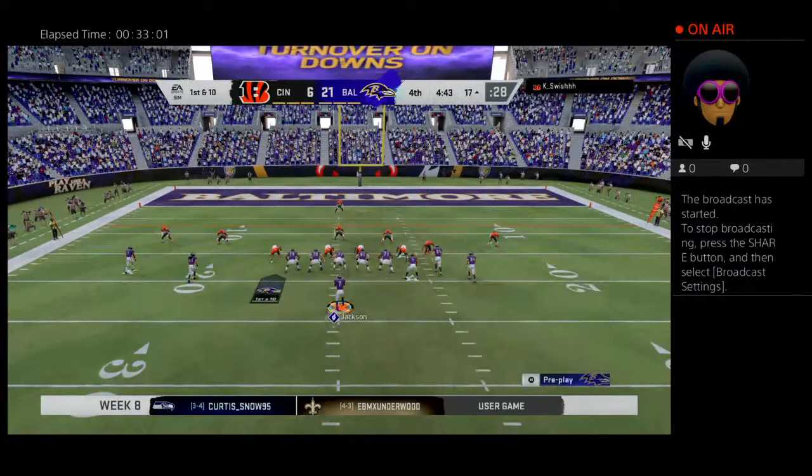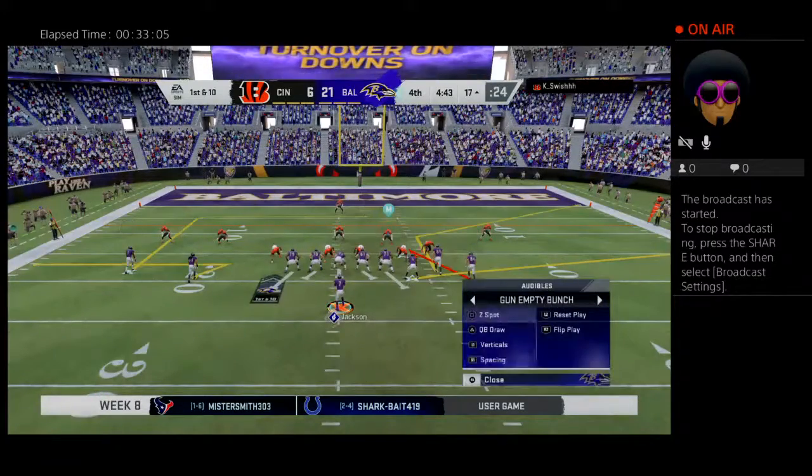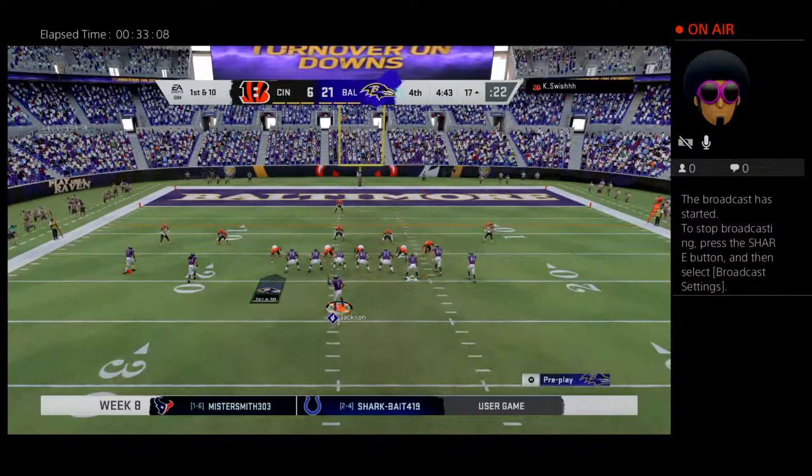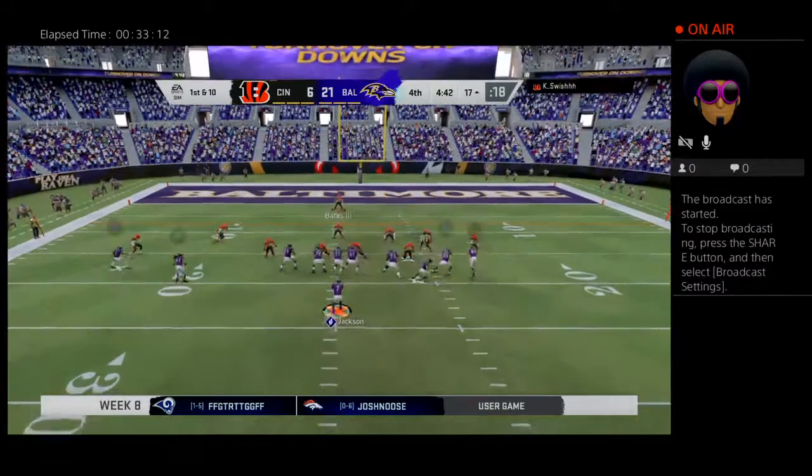Shift! Watch the shift! Switch! 66! Pull it! Hey, watch it! 25! Check 25! Check 25!